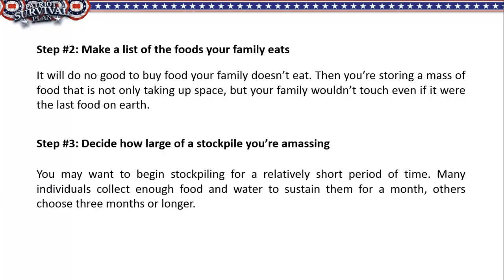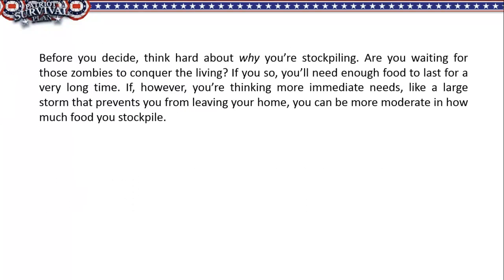You may want to begin stockpiling for a relatively short period of time. Many individuals collect enough food and water to sustain them for a month. Others choose 3 months or longer. Before you decide, think hard about why you're stockpiling. Are you waiting for those zombies to conquer the living? If so, you'll need enough food to last for a very long time.